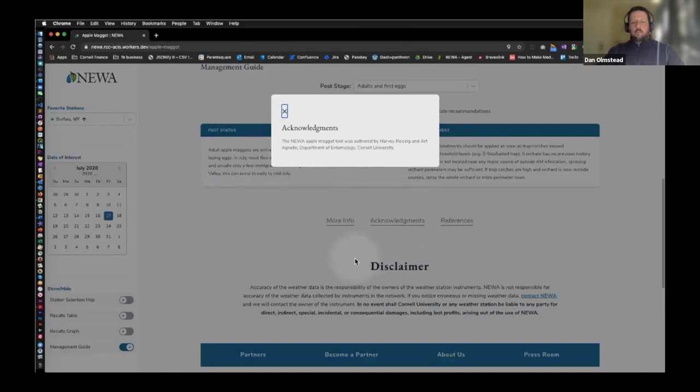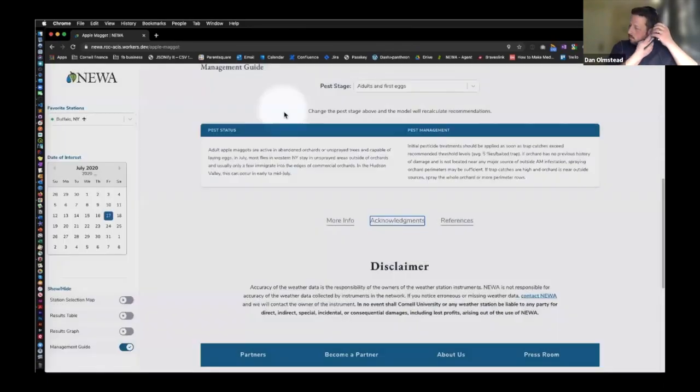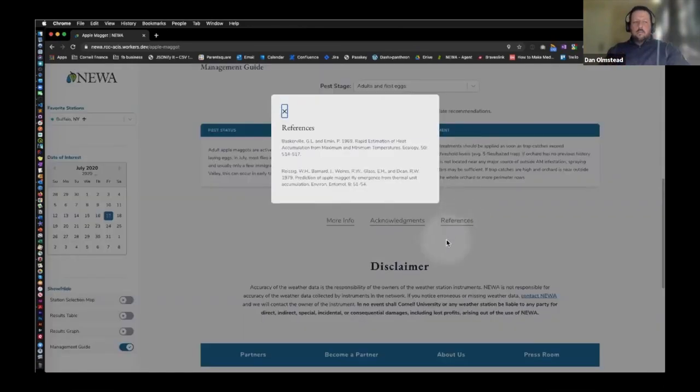Acknowledgements simply tells you who helped us develop this model and who provided the expertise. And finally, references. Everything we do in NEWA, we try to base on peer-reviewed research or extensive extension expertise, or by working with researchers who are in the field.